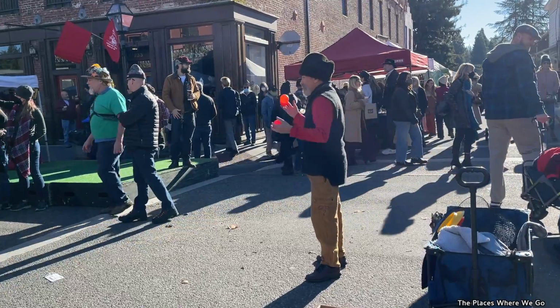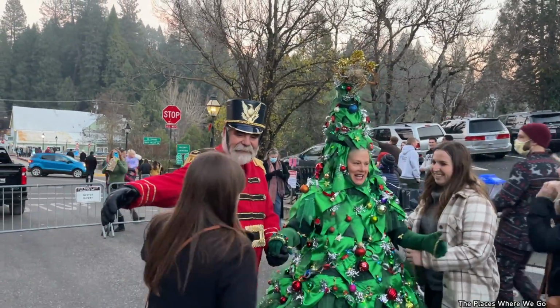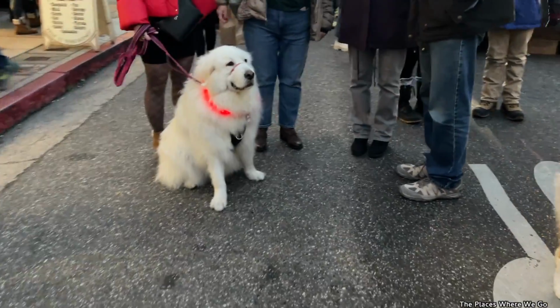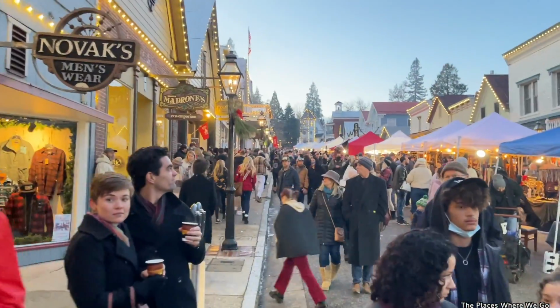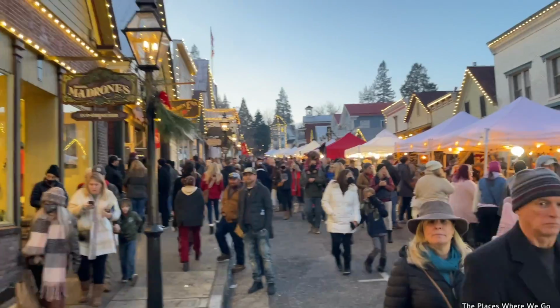It was just fun. It was festive. That's an example of the ambiance that we walked into. The main street, where most of the vendors were, was just wall-to-wall vendors. It just went on and on and on. So there was lots of stuff to peruse.